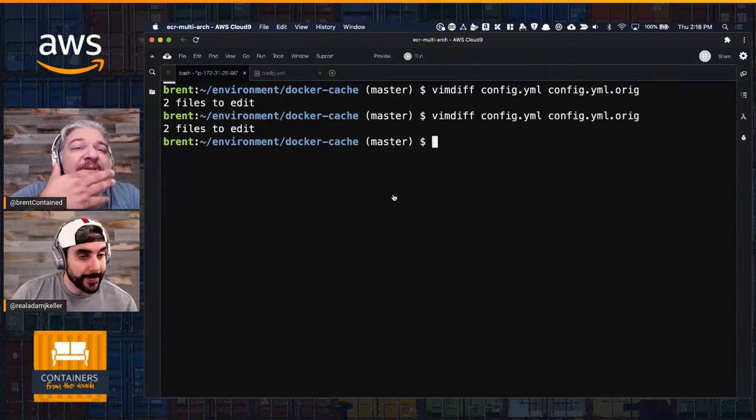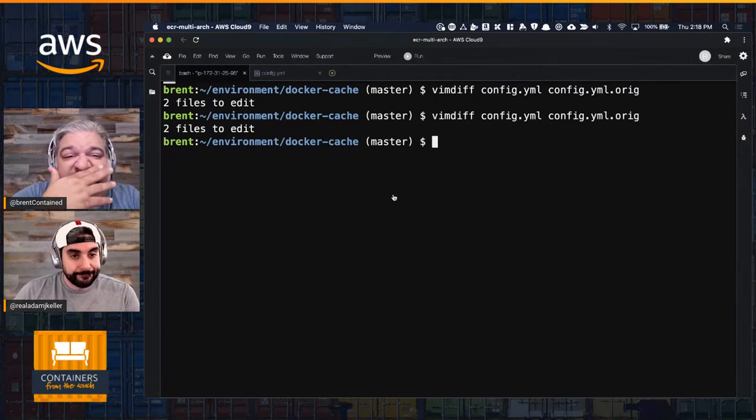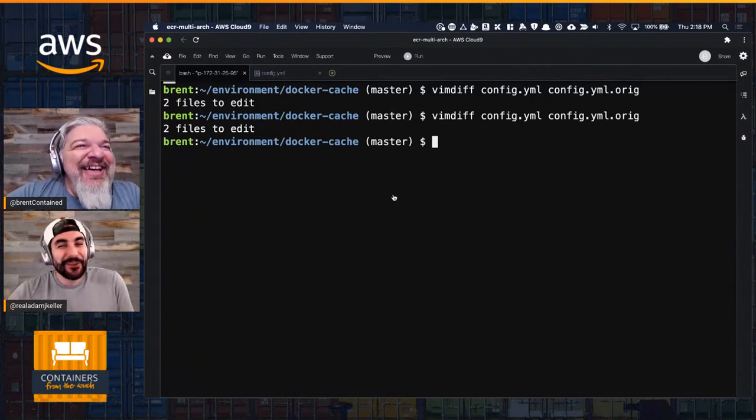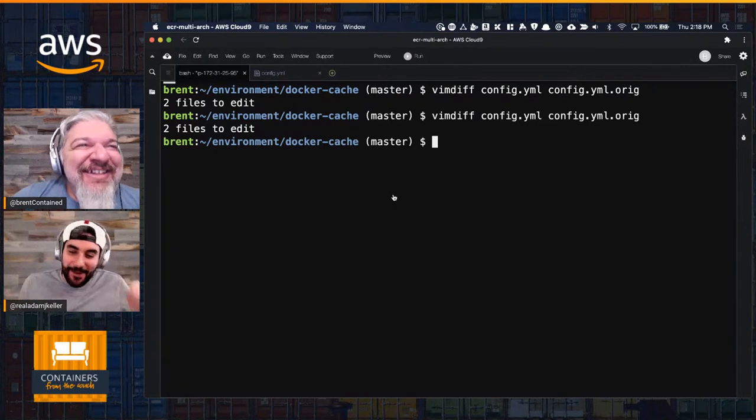Nice. That makes sense because Fargate can read from S3, so that'd be pretty easy. I say that and the service team is like, it's not that easy. Right. Look at the scale they work at. Come on.